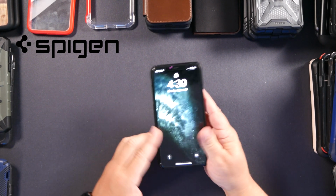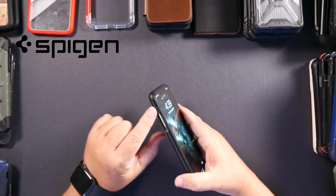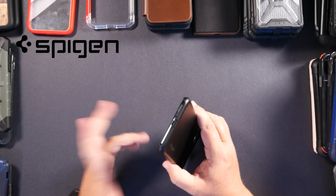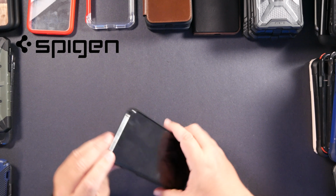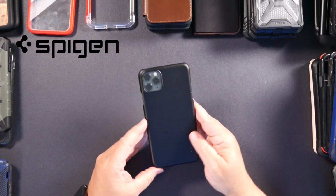No buttons to worry about as they are opened up. Same thing goes for your silent rocker here. You can easily reach that. Bottom's completely cut out, so you've got no worries about any ports not being open wide enough to reach your plugs. And again, a very simple, elegant looking case.